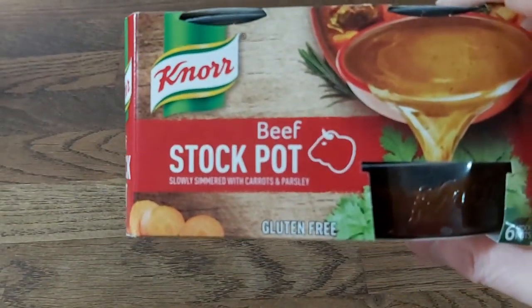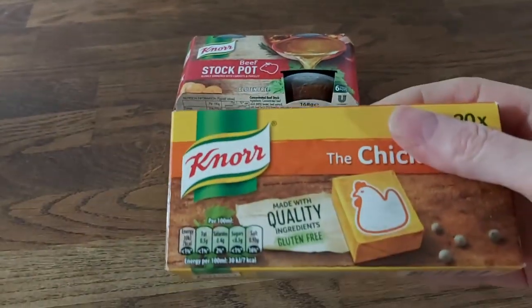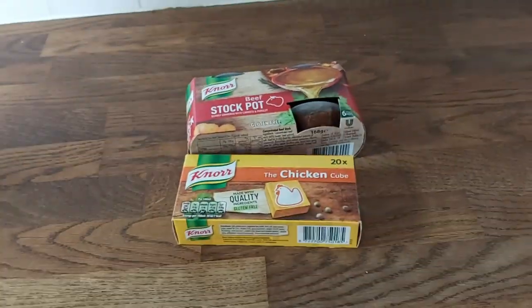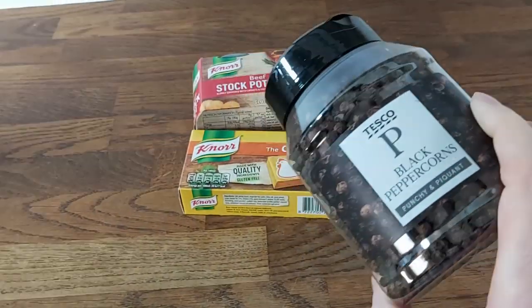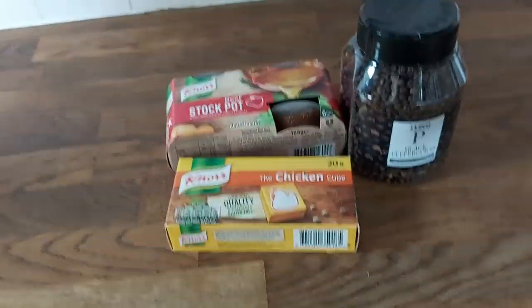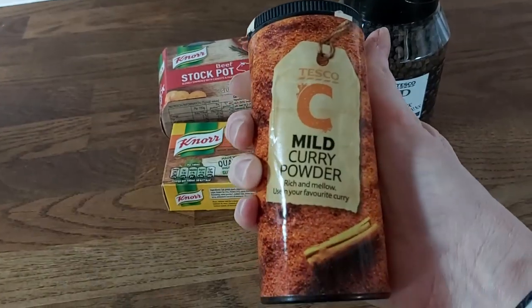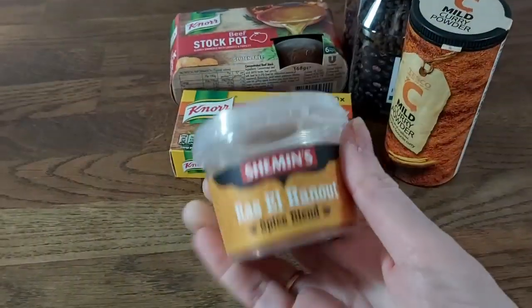So here are beef stock pots. I've always used Knorr stock cubes because they're gluten free, but I've started to use the beef stock pots as well, and chicken ones, but here's some chicken stock cubes as well. Then a great big old pack of black pepper. We use a lot of black pepper. Some mild curry powder. That's probably in the top bit because I don't use mild curry powder very often.